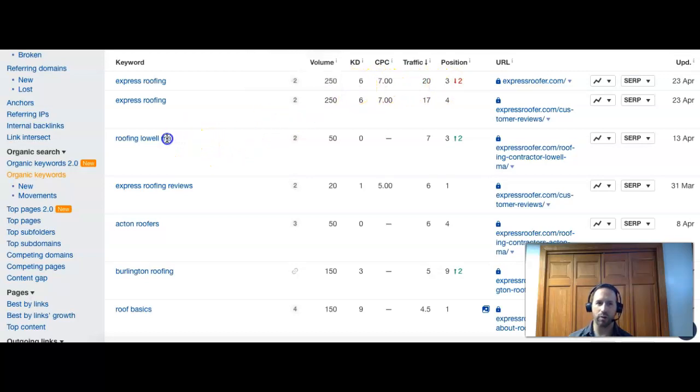All right, and these are the ones that I wanted to find a bit more on your page. So here we go, Roofing Lowell MA. A great search like what we use, right? I used it for a reason. 50 people do search this every month. And they're number 3 for that one. They moved up 2 spots. They were number 5 and they moved up.